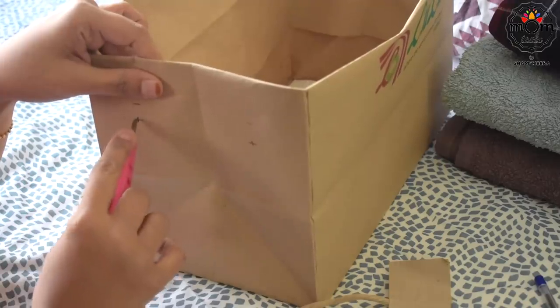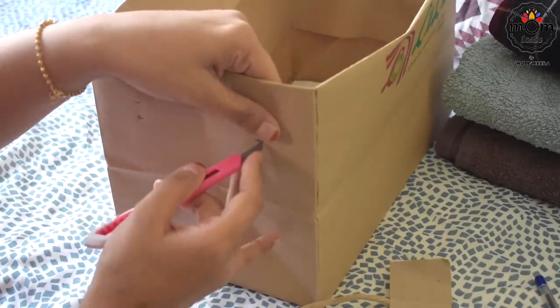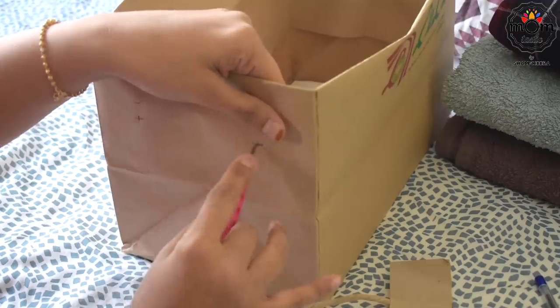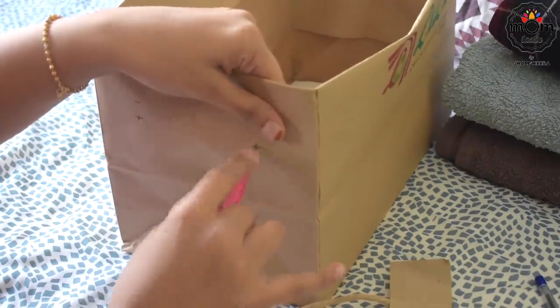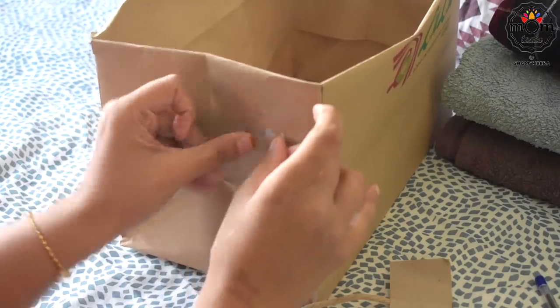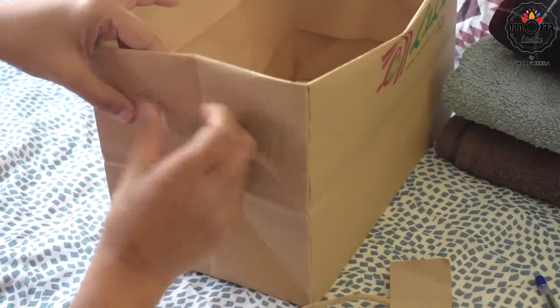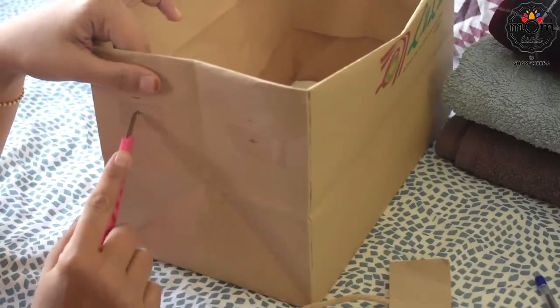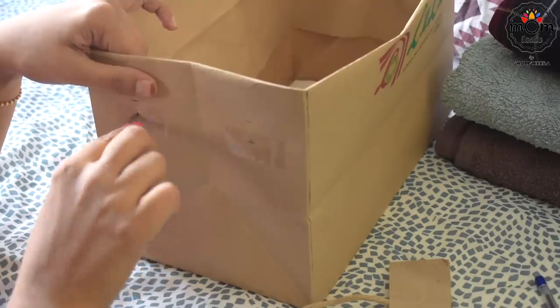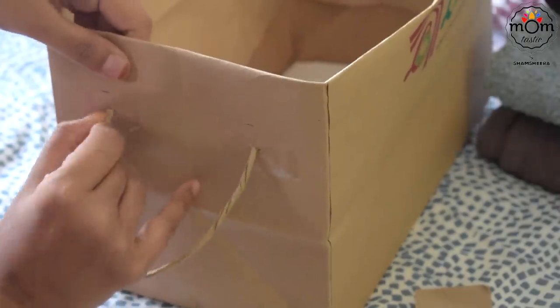The top half of the paper bag will go inside. You just have to fold in the middle and you get a fairly good size of an organizing box. Make sure you have cut the handles to place on the side. Mark the points and give a cut. Then add a small piece of tape on the marked cut. Again, give a gentle cut. Pass through the handle string and give a knot behind so that it doesn't come off.